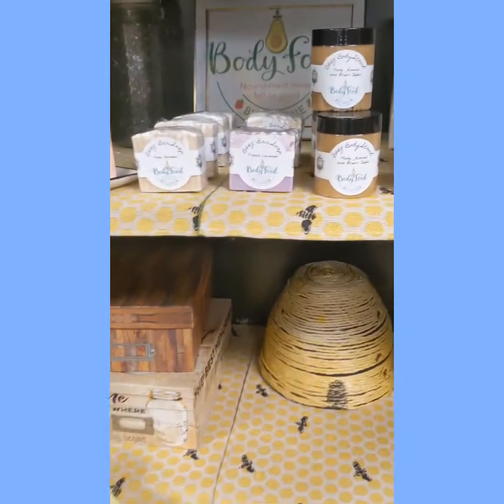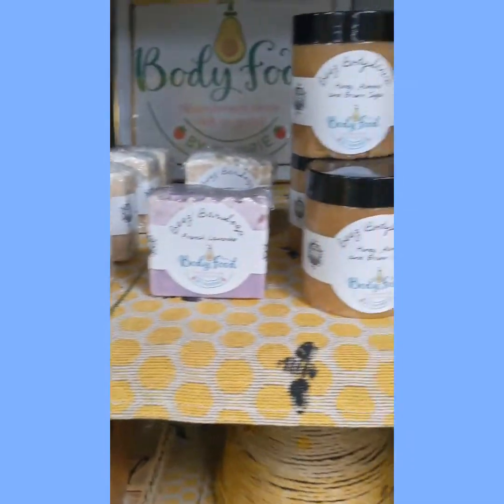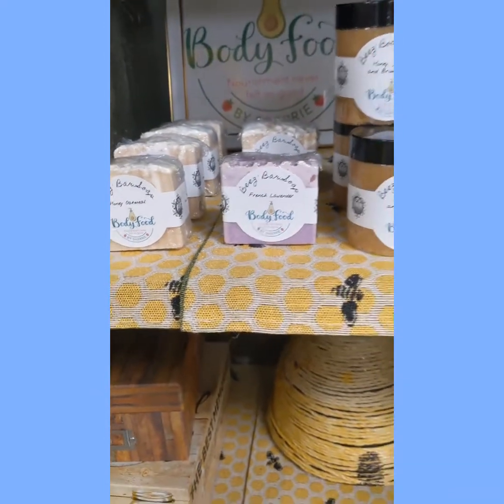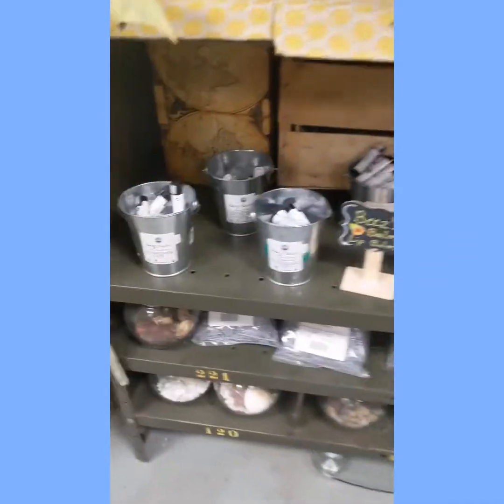And then on this shelf here, we have some Body Food by Sherry soaps and scrubs and stuff, and she should be bringing in some more items this week for spring. We're going to change up the collection, so this section will be hers. So we're getting ready for that. I've cleared some shelves. The bottom is going to be your lip balms.